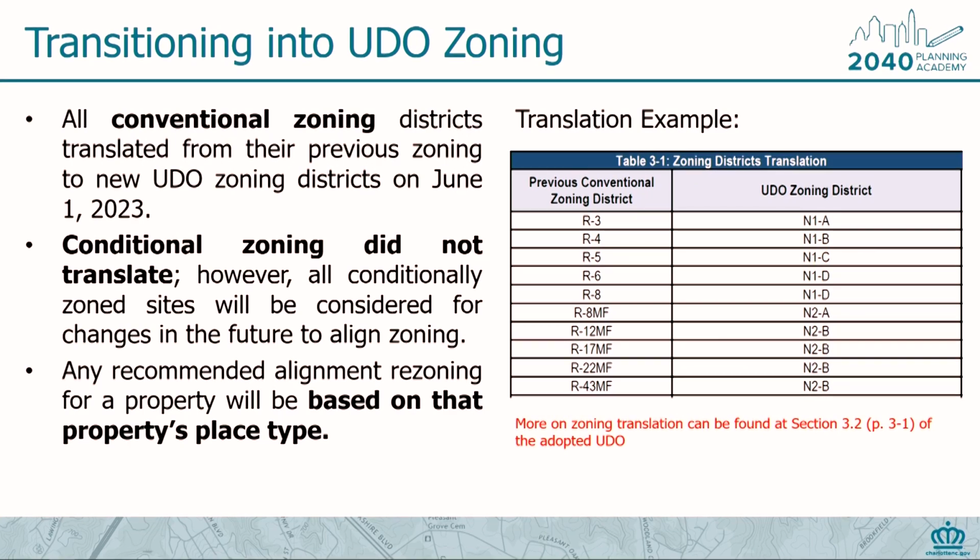These sites will not stay this way forever. Staff will consider changes to these in the future to align with zoning. The important thing to remember is that any recommended alignment rezoning for properties will be based on the property's place type that is recommended by the Charlotte Future 2040 policy map.